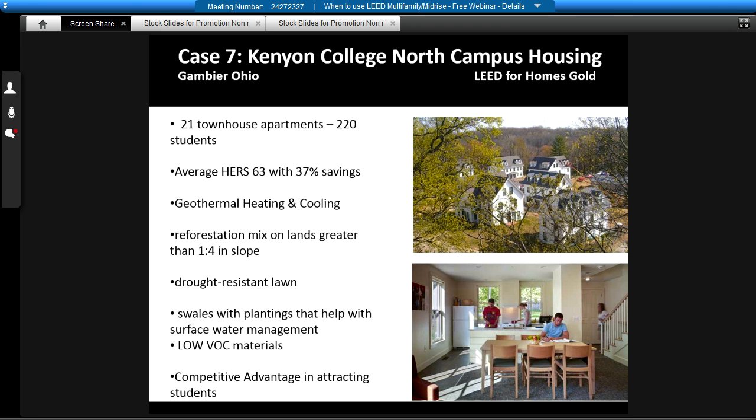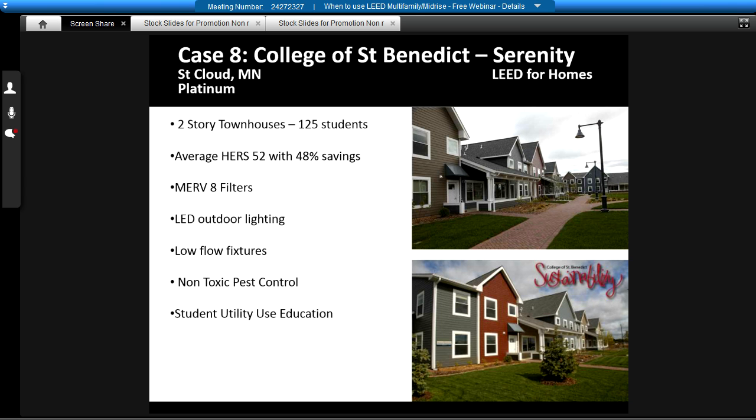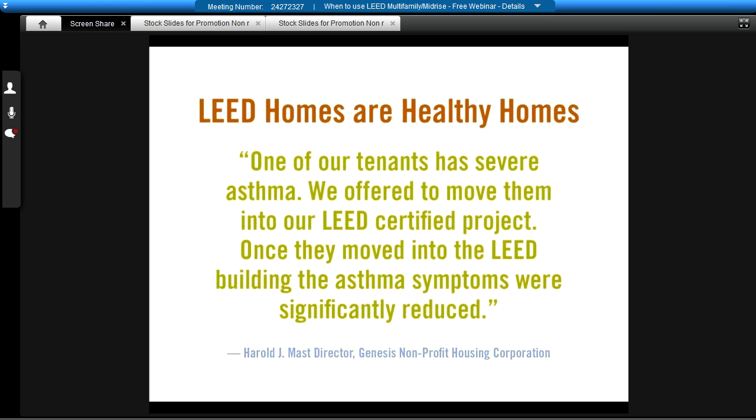Another case study in Ohio. It was also a college dorm situation. Went even further, adding in geothermal. Did some reforestation on the project, and the owner said they had a competitive advantage in attracting tenants to this project. So you see some quite successful stories here. Another project at College of St. Benedict in St. Cloud, Minnesota.